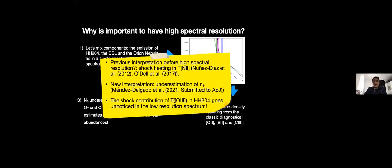Actually, there are previous studies of HH204 that work with IFU spectra of lower spectral resolution, such as MUSE or PMAS. And these studies interpret the high temperature of nitrogen that they found as shock heating. However, in reality, the problem is in the density estimation. In fact, the shock heating of the temperature of oxygen 3, which we show is significant in HH204, goes unnoticed in the low resolution spectra.